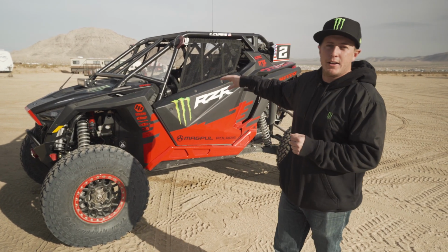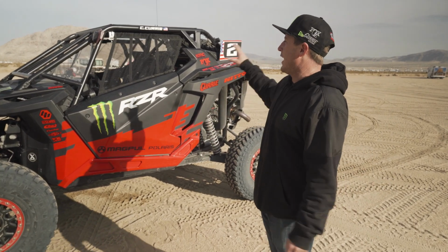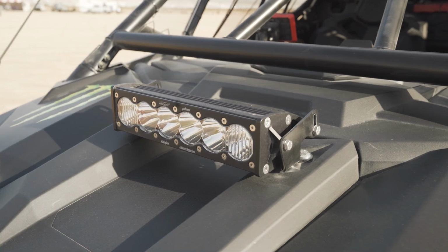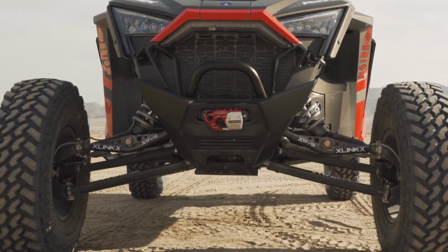So we did a Fabworks cage on it. They designed the cage around what I wanted. Really happy with the cage. We did a Baja Designs light bar on the front. I got a Warn winch on the front. I went ahead and did a lot of the RZR upgrades.